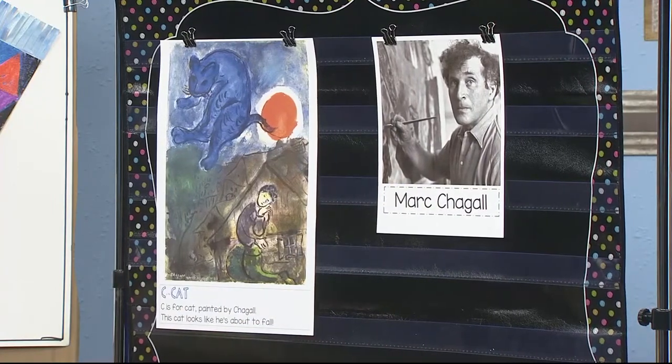He was born in Russia, and his paintings were often a story. He would tell a story through his paintings, and he would tell people all about them, and he would always go back to painting about his very beautiful town in Russia.